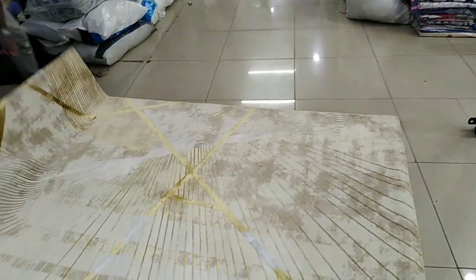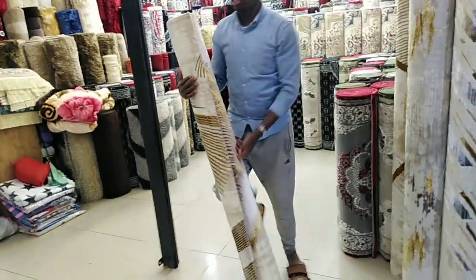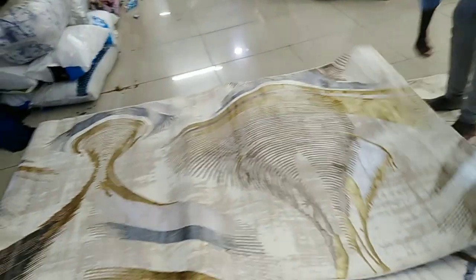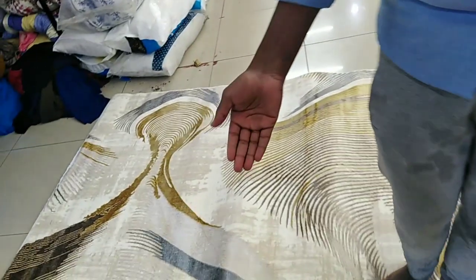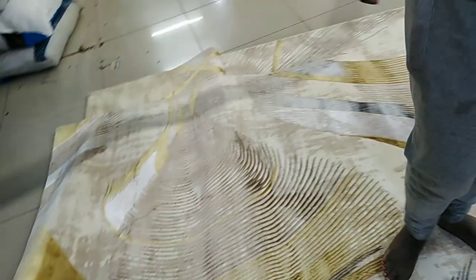If I turn it this way, it will be... Oh. Yeah. Let me remove another one. This is the darker side of it. Oh. The darker side of this carpet, which means it is a 3D carpet. If I turn it this way, it is this one now. Oh. So it has two sides.